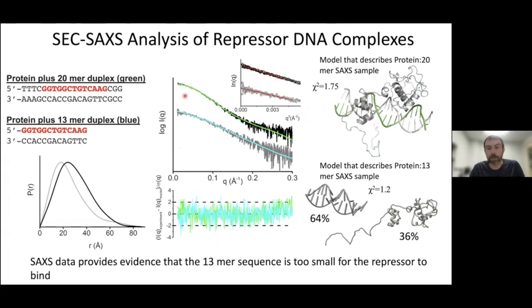And what you see is the green trace shows the fit of this structure to the SAXS data with a chi-square of 1.75. It's kind of hard to see, but there are some light blue regions shown in the structure. Those were disordered in the crystal structure, so we had to build that in and do some rigid body modeling using BilboMD. And so this was the 20-mer duplex data shown here with the crystal structure in green, a beautiful fit. And then finally, you remember I said it looked like the 13-mer was too small.